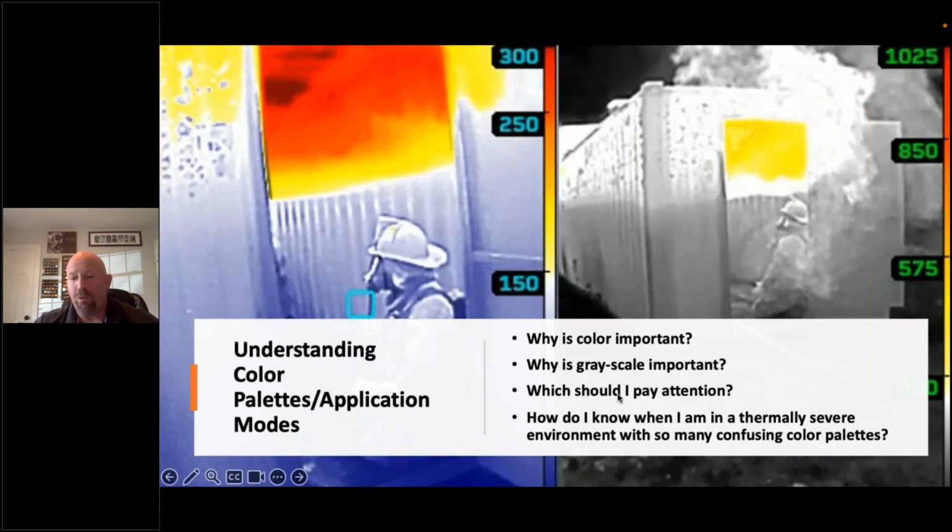Grayscale is extremely important in understanding with these cameras, because grayscale is what allows you to see detail and layout, because sometimes we can add too much color and block out things. But NFPA says that no more than 50% of the overall temperature span or dynamic range can be grayscale. So if it says 0 to 1025, we'll just say easy math, 0 to 1000 degrees, 500 of it could be grayscale if they wanted. So they can choose how much grayscale they put in. But there should be a healthy balance between grayscale and color.